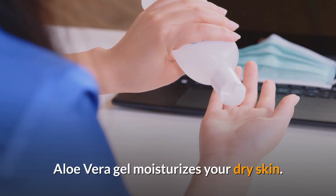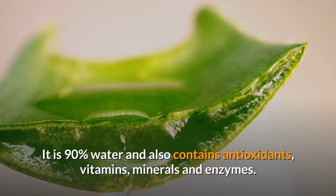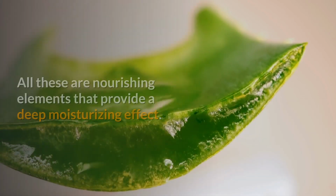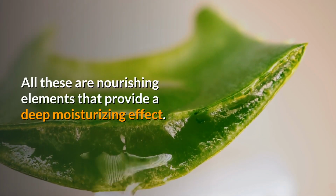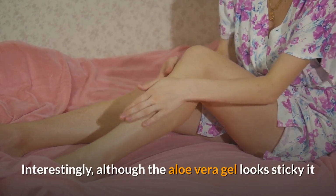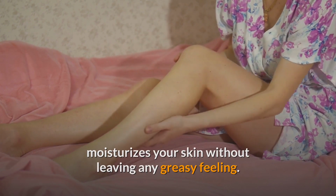Aloe vera gel moisturizes your dry skin. It is 90% water and also contains antioxidants, vitamins, minerals and enzymes. All these are nourishing elements that provide a deep moisturizing effect. Interestingly, although the aloe vera gel looks sticky, it moisturizes your skin without leaving any greasy feeling.